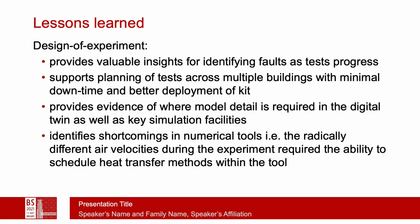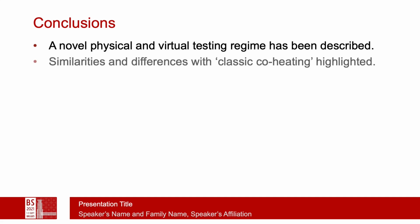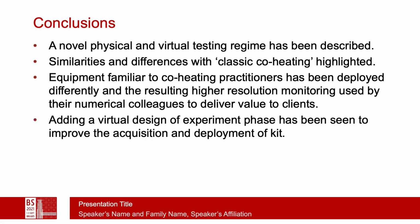For example, in this particular case, having the fans silent for some parts of the test and blowing at full velocity at others meant that we really needed to upgrade the tool so that we could schedule different heat transfer regimes to match the actual experiment. It's a novel physical and virtual testing regime. We talk about the similarities and differences with classic co-heating. We look at how equipment familiar to co-heating practitioners can be redeployed and experiments run in a different way in order to make a better link with the digital side and deliver additional value to clients.